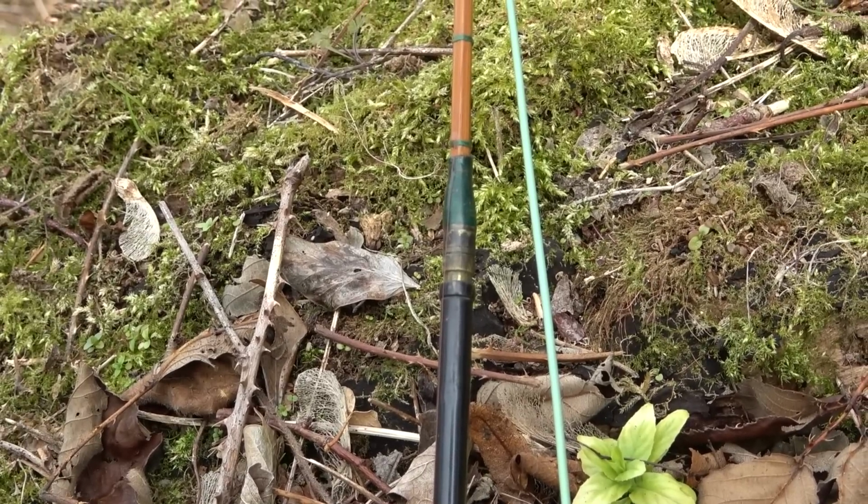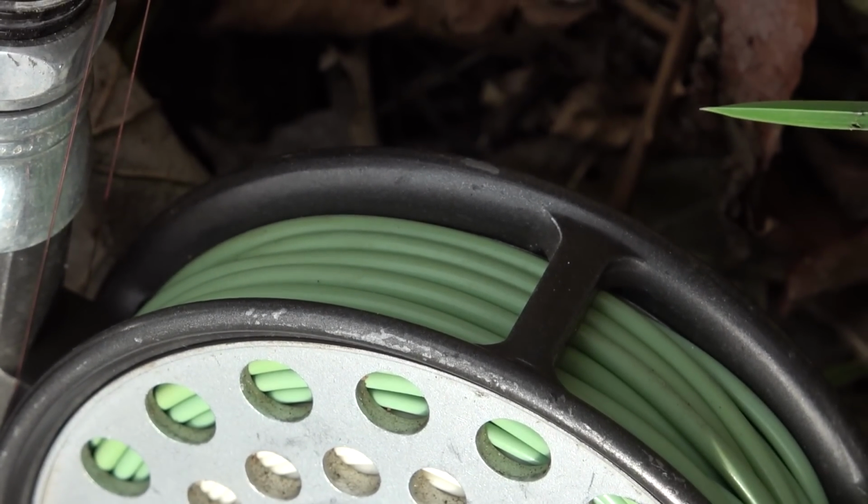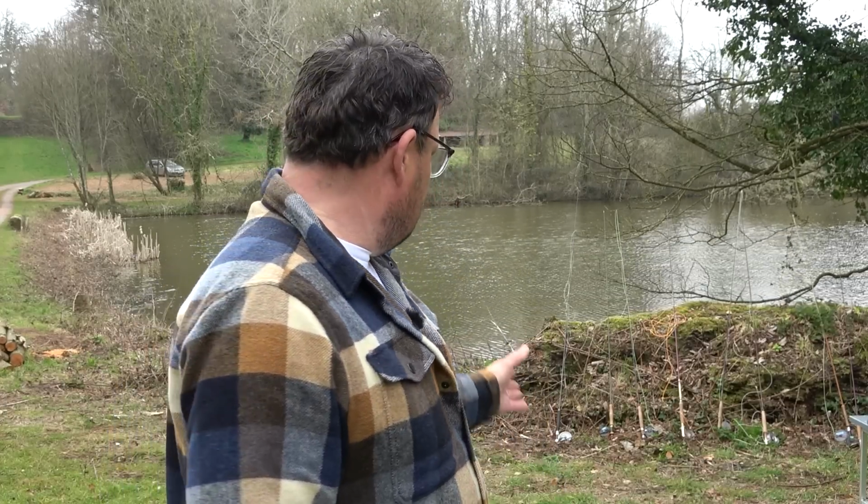Old rods are like classic cars. You could say, you know, a Jensen Healey is a stupid mode of transport nowadays, but actually it's a beautiful car, styling. It tells a story of the time, and these rods tell a story of that time.